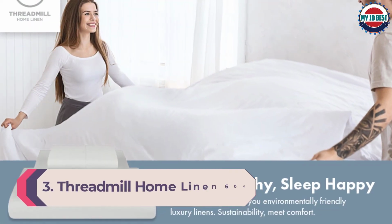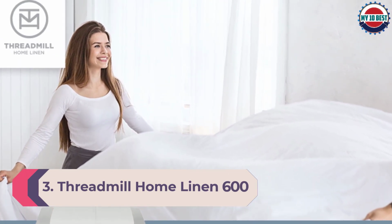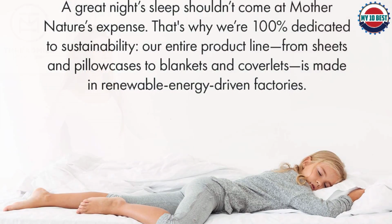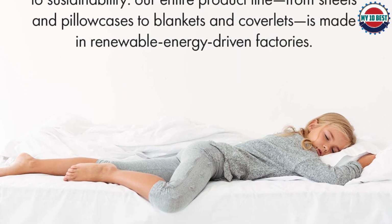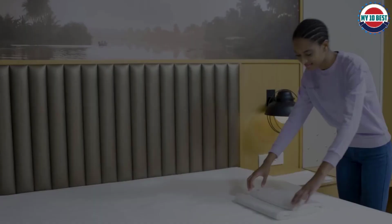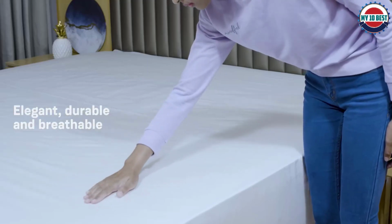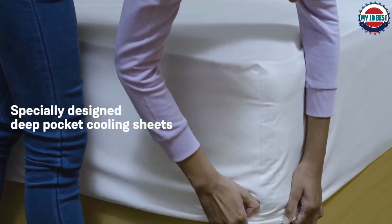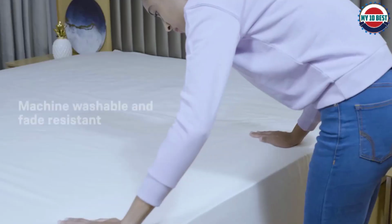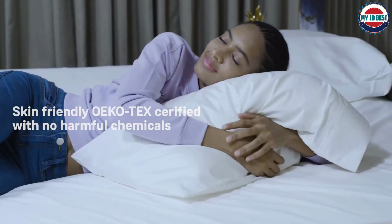Number 3. Threadmill Home Linen 600 Thread Count 100% Cotton. Threadmill Home Linen's 600 thread count sheet set is made with sustainable craftsmanship methods. These breathable sheets are created with 100% extra long staple cotton that's OEKO-TEX certified and free of harmful chemicals. The factory is powered entirely by solar and wind energy, and no plastics are used in the packaging. These sheets are beautifully made from the finest cotton and finished to a soft luster that can stand up to daily use and washing.